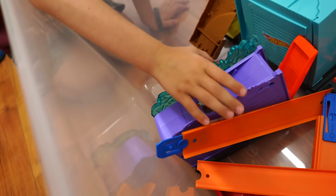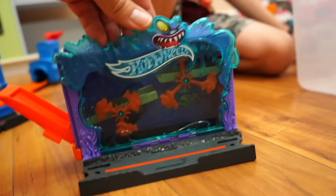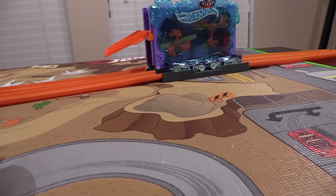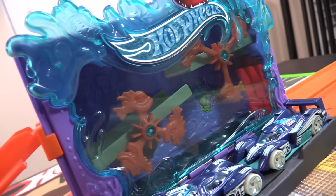All right, Evan, what else is in here, buddy? We have the aquarium. This is probably my favorite one because we can fill it with water. I remember this one. Yes, this is the aquarium. Hello, Stormers. Today we are unboxing and playing with the Hot Wheels Piranha Aquarium playset.